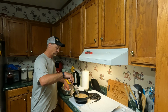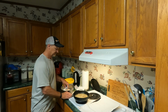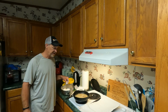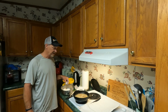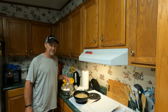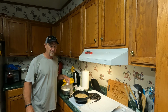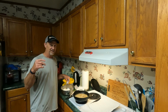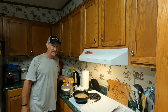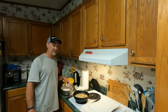I got 3 more hens out of the recreational homestead batch of hens that I want to get rid of. If somebody don't want them in 2 more weeks, because I started them on the chopped corn today, and I'm going to give them the 18 weeks old. Unless somebody wants them between there, I give them to them. If they don't, I'm going to process them.